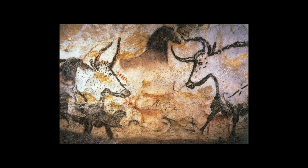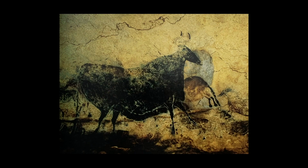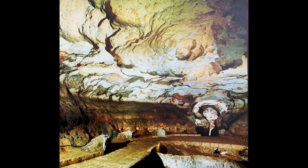Upon closer inspection, you can see the animals are painted with details and appear to be in motion. There are also markings of spear throwing and arrows. And finally, an interesting thing to note is that some of the paintings appear to have been drawn over other existing paintings. So, what does all this mean?